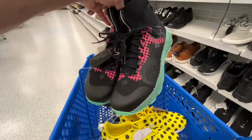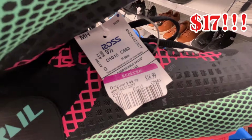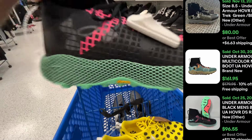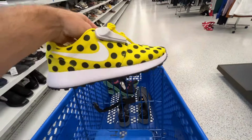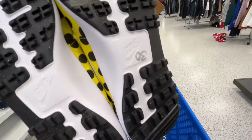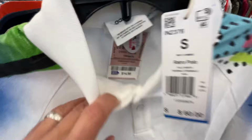And you know, this was a pretty crazy find right here. These Under Armours right here were on markdown clearance for $17. I checked the comps on these, and they're selling anywhere from about $80 and up. So probably going to be the best find of the day. And we got these Roshe Golf right here, polka dot. What do you think about these? I think these had potential at $30, but I did leave them behind. A little bit too colorful for me.